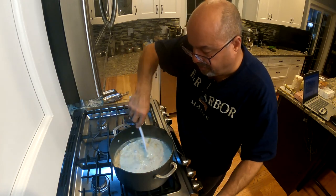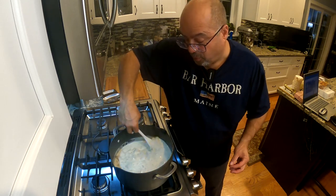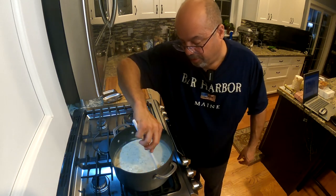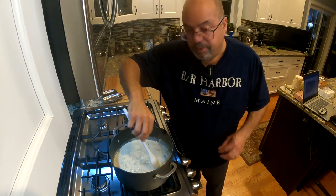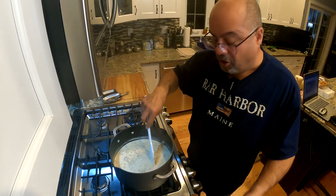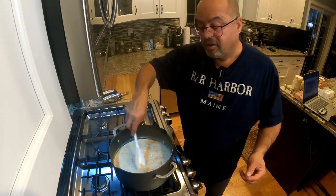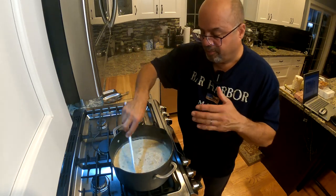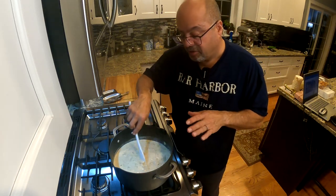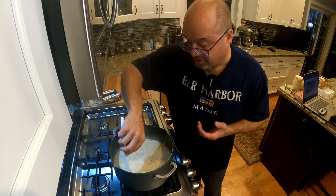I'm just using it all because I've looked at the consistency I've got here and it's a little thinner than I wanted it to be. I want it to be a bit more of a thicker chowder. And the best thing to do with these chowders is to not serve them right away. Wait at least 30 minutes. Even more overnight is great because remember, you've put different peppers in here, different types of seasoning, and that just blossoms overnight. The flavor really comes through.